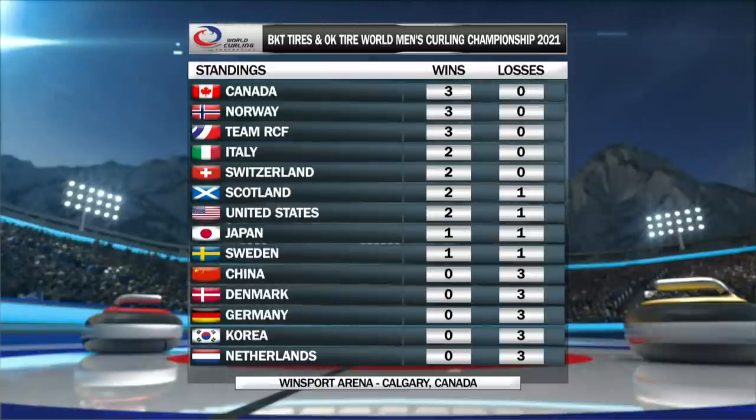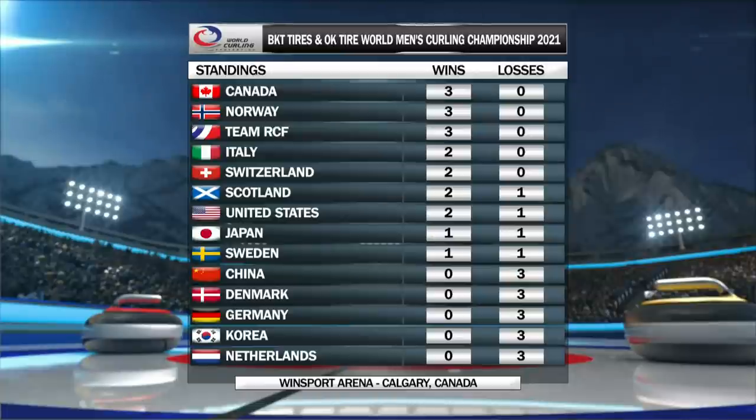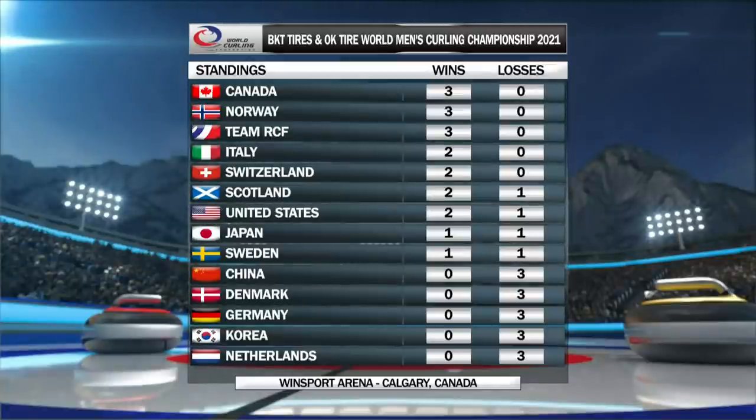Canada, Norway, and Team RCF all at 3-0. Then Italy and Switzerland 2-0. Scotland, USA 2-1. Japan and Sweden at 1-1. And then five teams at 0-3: China, Denmark, Germany, Korea, and Netherlands rounding out the field.